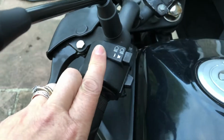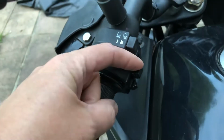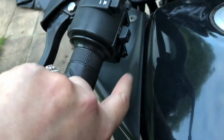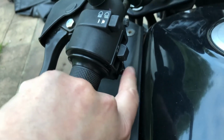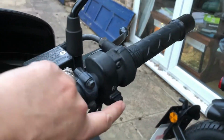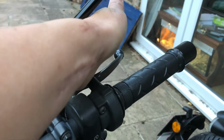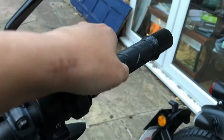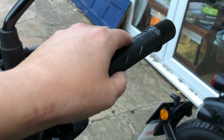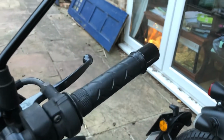Here you've got your lights, so your main beam and normal. You've got your indicator switch, so left and then right, and then to cancel you press that, and here you've got your horn. Okay. Right, so on this side you have your starter. This is an electric start, and you've got your front brake, and of course you've got your speed, your, I can't think of the word now, crikey, my head's all over.